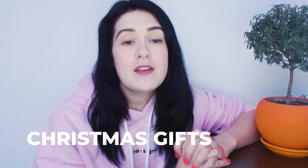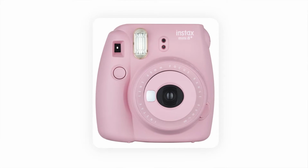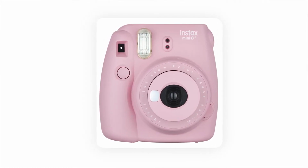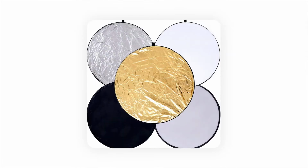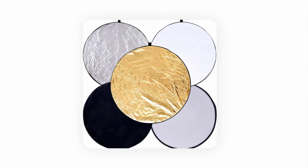The first part of our post is dedicated to 5 best Christmas gifts for photographers under $100. Our number 1 favorite is Fujifilm Instax Mini 8 instant film camera, which is available on Amazon for a little less than $70. Number 2 is a 5-in-1 portable collapsible multi-disc light reflector.